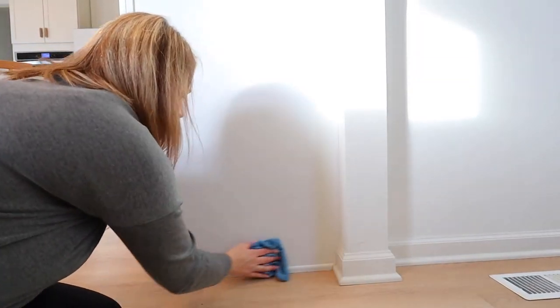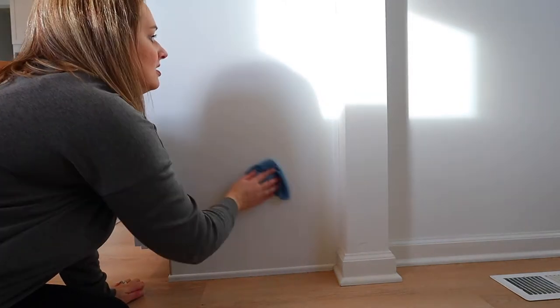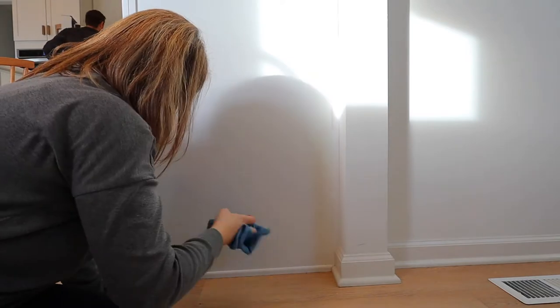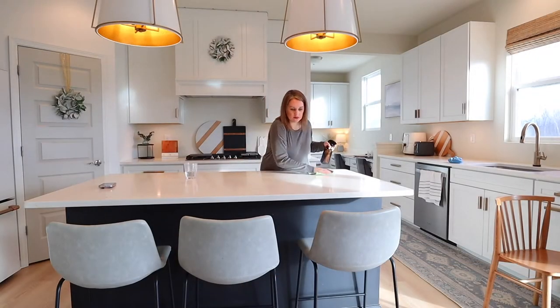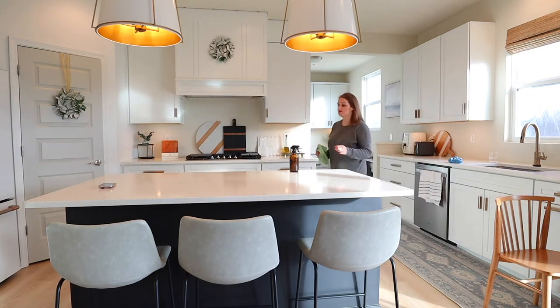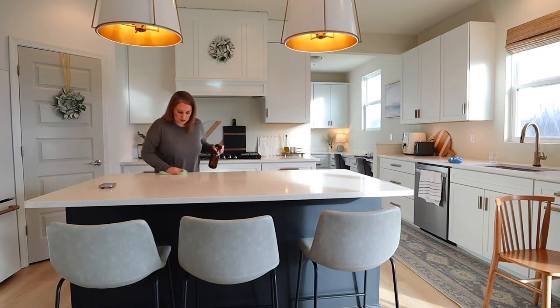You can see I'm even cleaning the side of the cabinet. If you wanted to go ahead and clean your baseboards underneath your cabinets, this would be a great time. Honestly, I was a little pressed for time and I knew that this was going to be a big job anyways, so I didn't want to overwhelm myself.